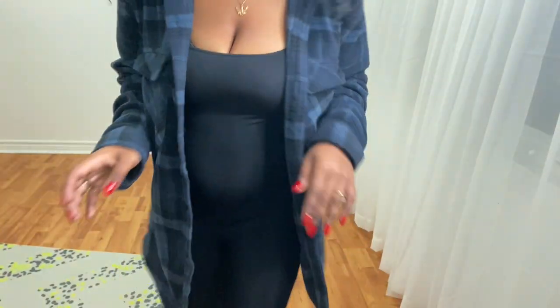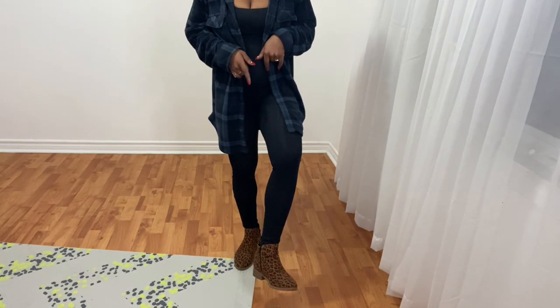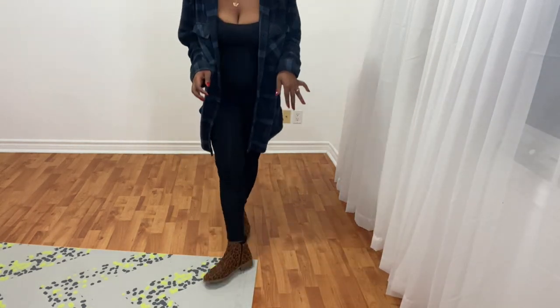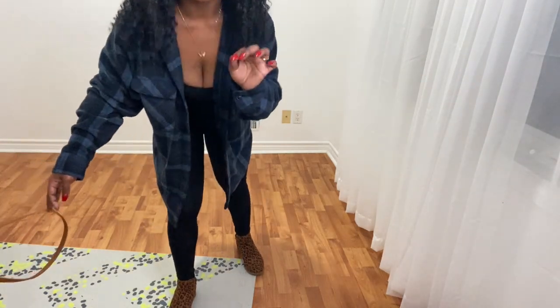Okay, so yeah. Got this from the thrift store. And then shoes. Let me show you guys. Okay, don't mind my yoga mat. For shoes, I'm wearing Walmart, you guys. Believe it or not, Walmart. I wish I had Uggs. I'm gonna invest in some Uggs this year. It would have been perfecto, but since the shoes are brown, I figured to just put this brown bag with it.